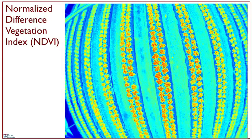By combining visual and infrared information, we can also compute indices such as NDVI. And in this particular case, you can essentially see there are some crops that are not doing as well as other crops. This is easily discernible from imagery, not just visual imagery, but combining both visual imagery and infrared imagery.